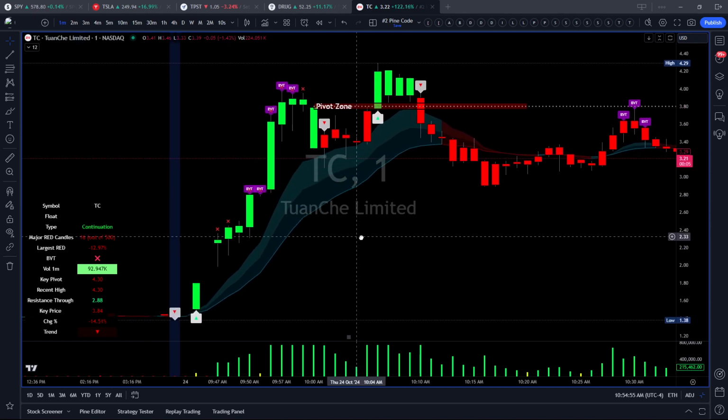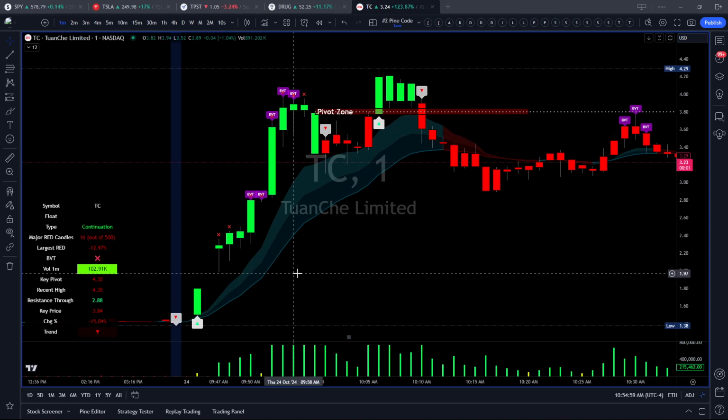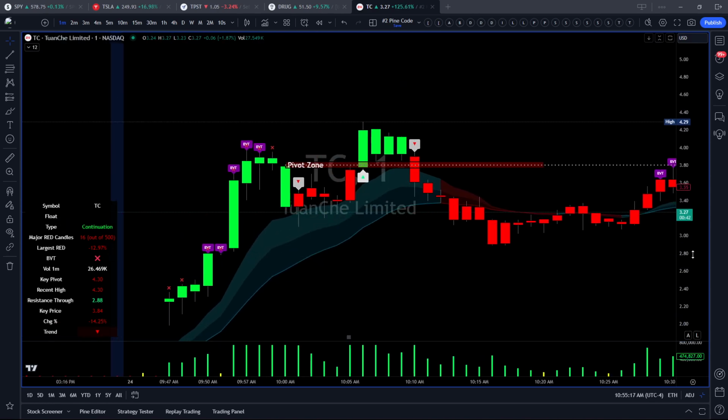Now, for me, when I was alerting on this one, a little apprehensive. Didn't jump in on this. May have been watching something else at that time. But missed out on the initial move here, and that was kind of the day for me, kind of missing out on the initial move, catching the tail end of it, and then getting stopped out on these lower quality type setups. But this one gapped up. We got our pullback right here. This is what I'm looking for.